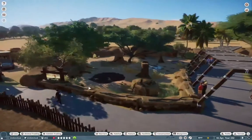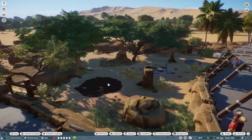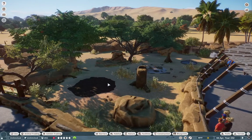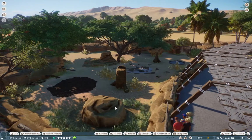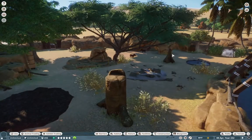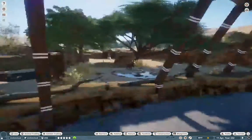Hey guys, welcome to the real-time part of the Warthog habitat. I'm really happy with how this turned out. It's one of the smaller habitats of this zoo, but in my opinion it looks really good, and there's a lot of details that I added that I don't usually use. I started using more of the faux rocks and the trunks, and like this little mound you'll see in the aardvark habitat, which is after this. And I got some stuff planned out, but yeah, I really like the little water. It's shallow. I like this.